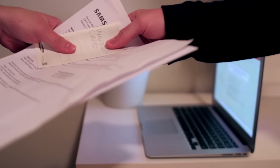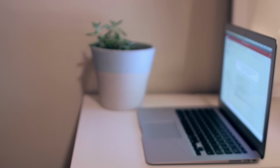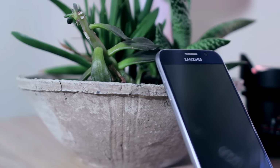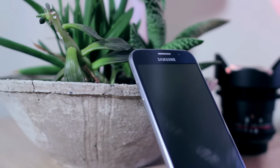Anyway, after exchanging some documents and showing them my ID so they knew that I was Australian, they actually gave me a brand new, well, actually refurbished Galaxy S6. So in other words, I'm bloody stoked. What could have been a crappy situation ended up being awesome, because now I have a crispy, clean, and super fast phone that actually reminds me of the excitement I had when I first bought my Galaxy S6.